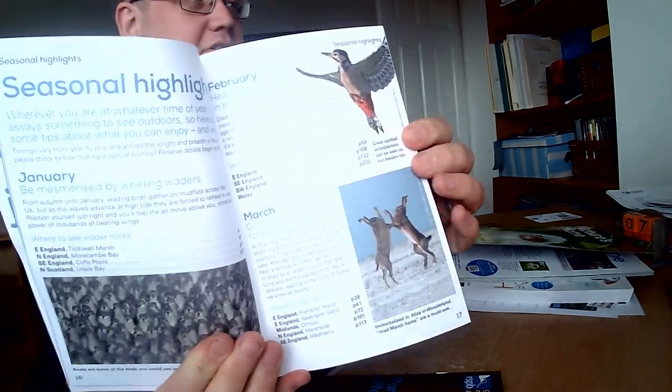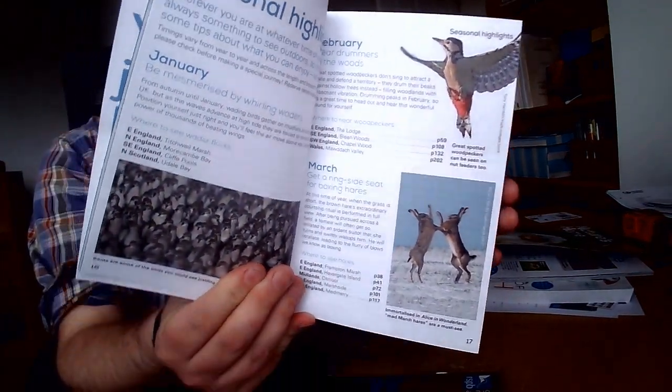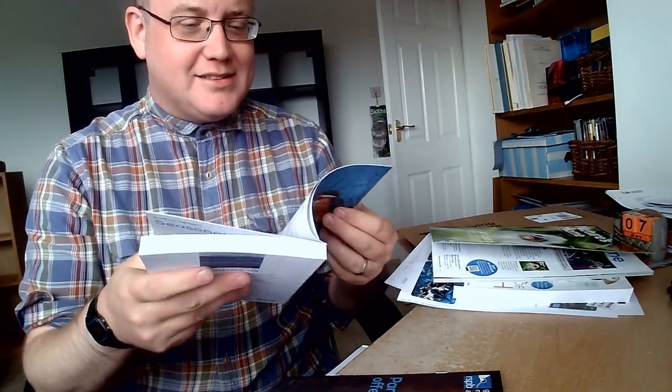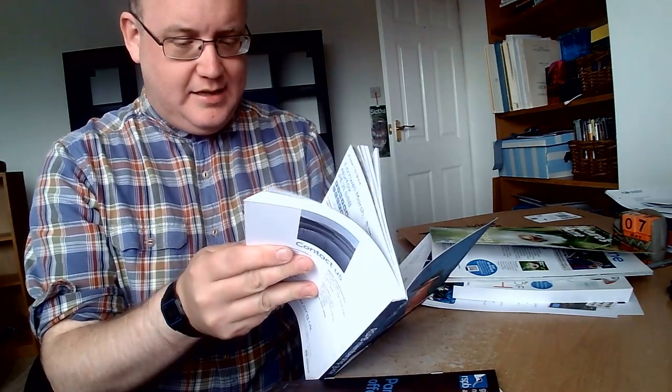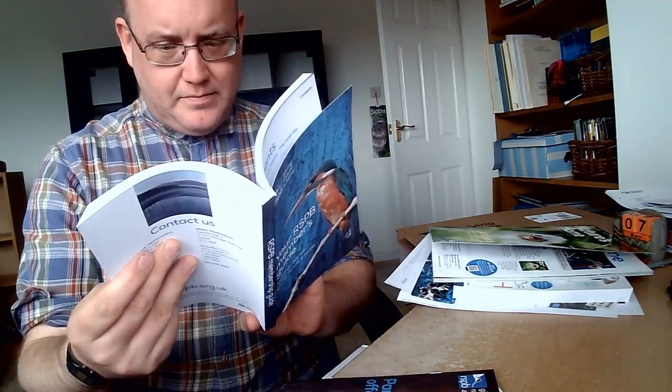Just flicking through, some seasonal highlights. That looks quite interesting. Lots of places that I could go to. Now, I will confess, I am at the beginning of being interested in birds. I am not currently the kind of person who will trek long distances to see a rare kind of bird in a reserve. But, so what am I looking for? I'm looking for things that are near me.